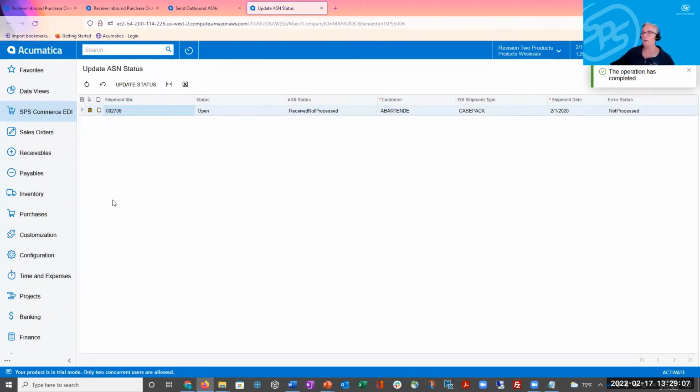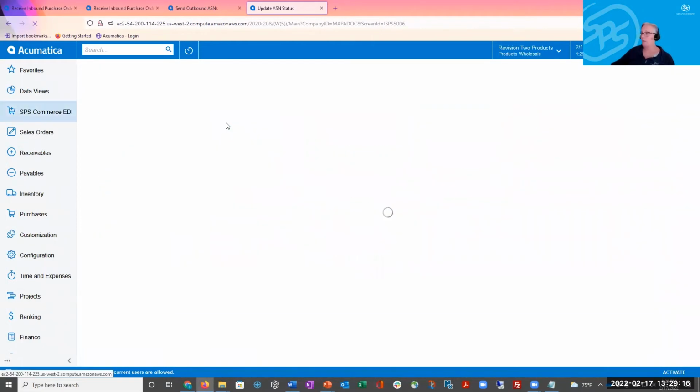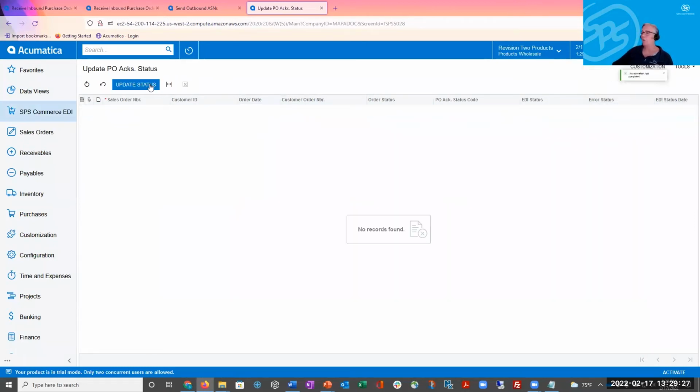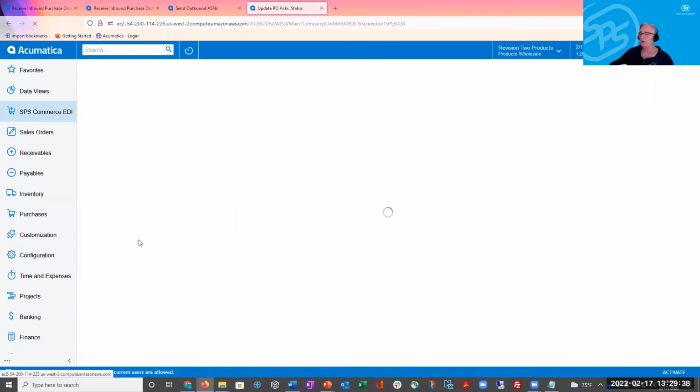I mentioned on the PO acknowledgement that we were going to come back and check on that as well because we sent it out from the sales order itself. So here we have the sales order number, and it was sitting out there and it's unknown. So we're going to click on the update status. What we're looking for is that enough time has passed that the PO acknowledgement has made it all the way through the process and there aren't any errors. So we'll go back and take one more look at the ASN.